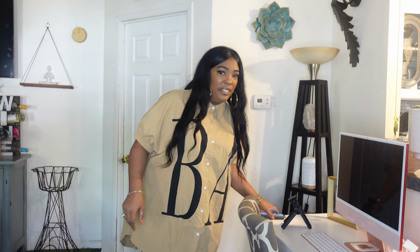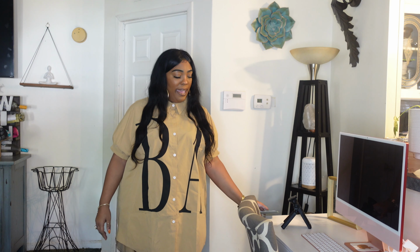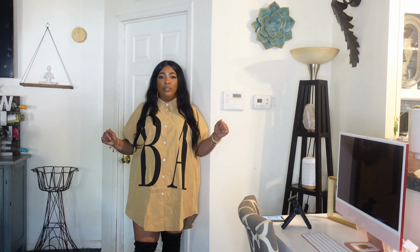Okay, you guys, last but not least, this is the curved lantern sleeve hem blouse, and I paid $17 for this. To me, it had the look of an oversized kind of like t-shirt. I have it paired with a black pair of over-the-knee boots. It's cute for $17. You could cinch it in with a waist belt.